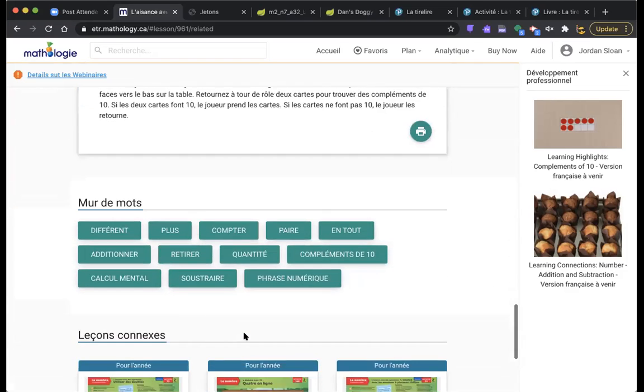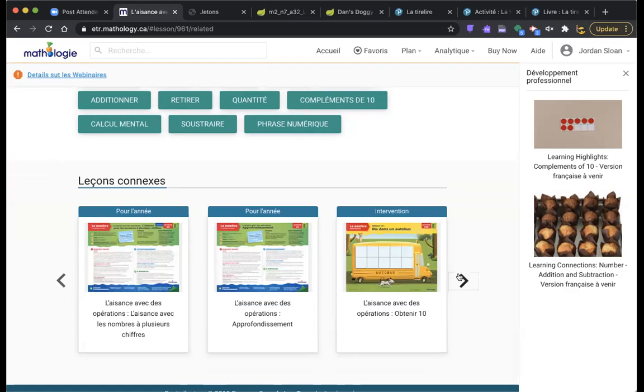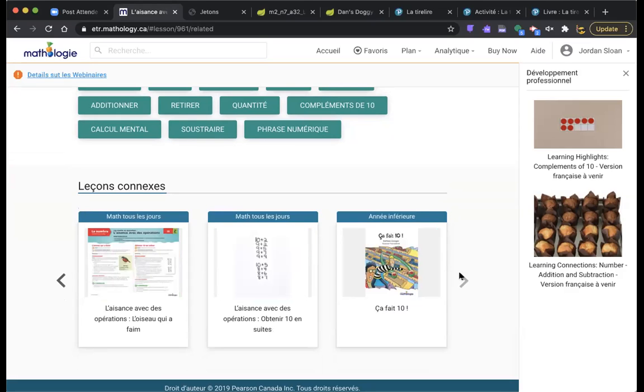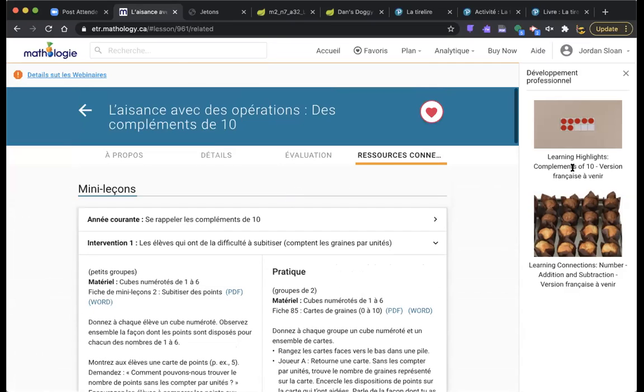Along the bottom, I've got ideas for a word wall, and I've got connected lessons. So if I'm looking for more practice at grade level, I can see that right there. Or I can go further along. Maybe I'll have an intervention, math every day. So different things that are going to link in, and I've got previous grade options. And again, along the side, I've got those professional learning videos that we looked at before, and I've got some learning highlights from this particular activity.